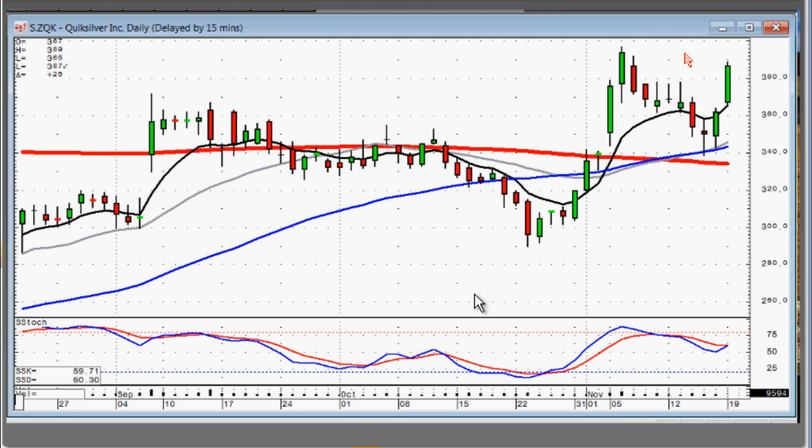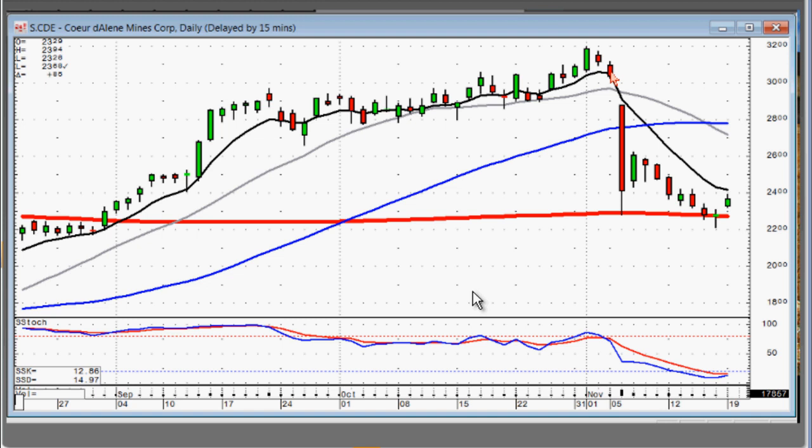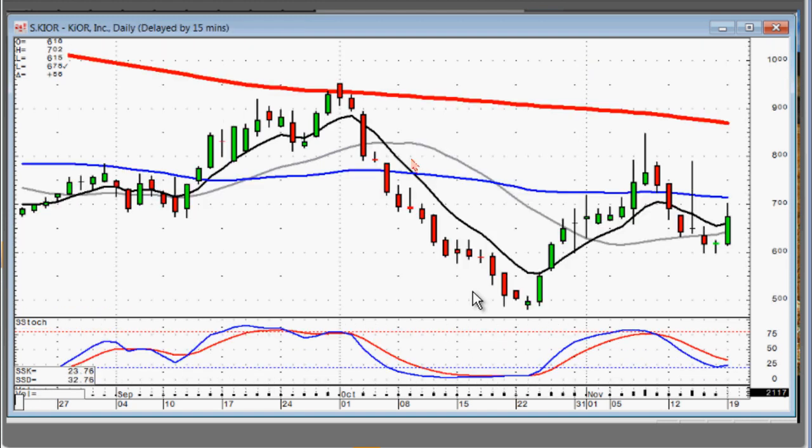And CDE was one that we made good profits with. And then it turned, but notice it did a doji right on the 200 with a gap up. You want to be buying this one probably as soon as you see it break through the 200. Or, I'm sorry, above the T-line. Let's see, we did the fry pans. Why do I have KIOR on here as a fry pan? That I don't know. Okay, a bunch of them are our best friends.